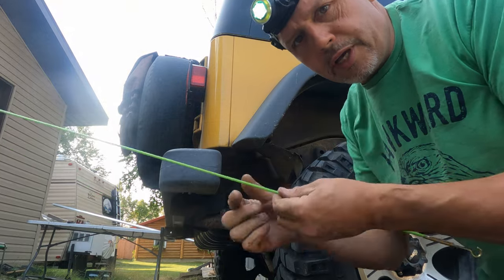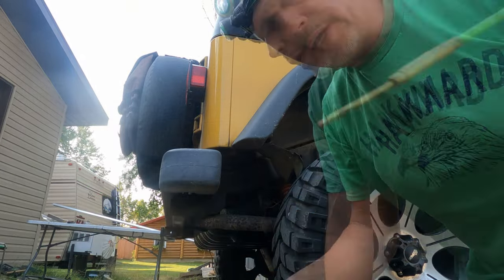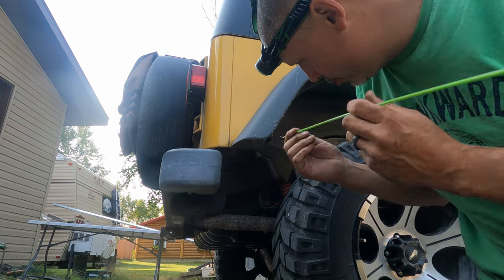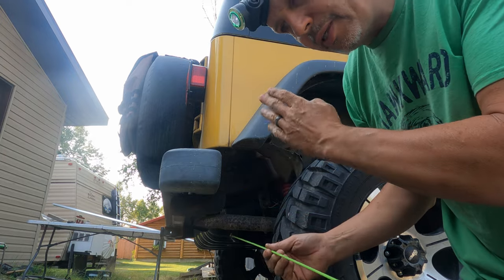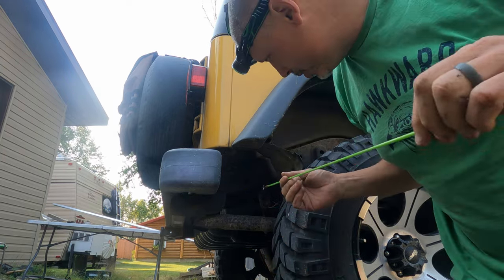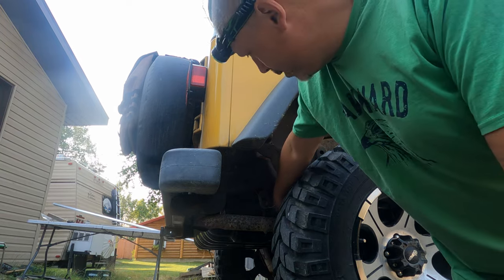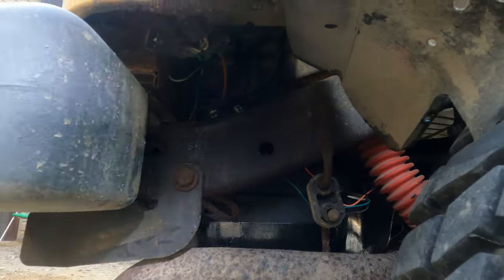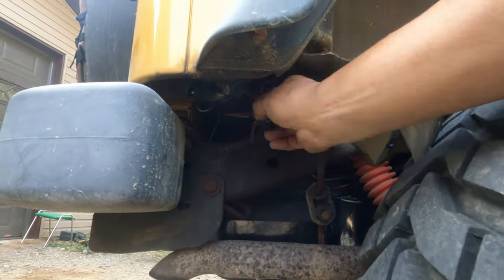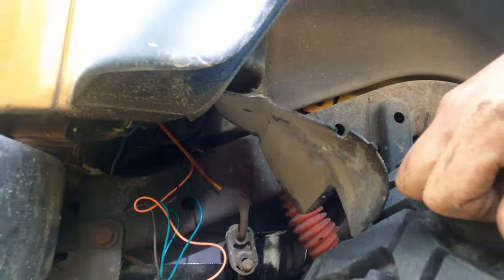So I use this wire puller with a hook on the end, ran it over top the gas tank, and the skid plate goes up so you can't really get things through there. So ran over top the gas tank, pulled the wires through. They're coming up there, and then I run up in behind the frame, and there's my connectors right there, so I can plug those in and then tidy up all the wiring underneath.